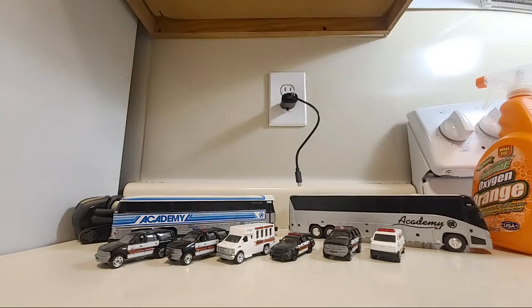So, what you're looking at in front of you is two MCI buses and 6 Matchbox vehicles. And I'm going to explain to you why you're looking at that in just a second. Give me about 2 seconds and I'm going to start right now.